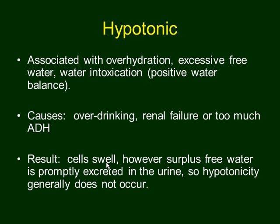Hypotonic, just the opposite. Drinking way too much fluid and not urinating enough, retaining excess fluid, and they call it water intoxication.